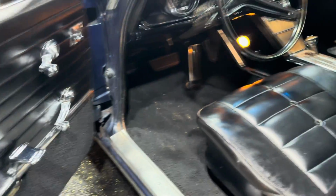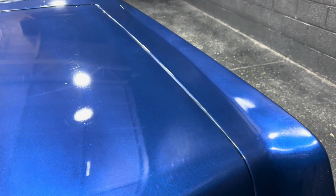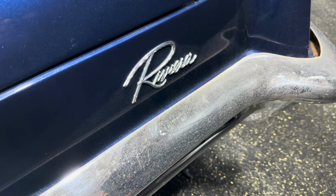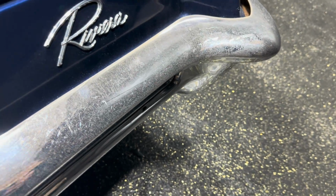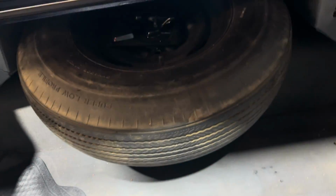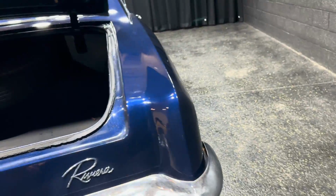You got your door panels, everything in just great shape. I mean, there's a little bit of flaws here and there for it being a mostly original car, but for it being what it is, like I said, they took care of it. It's in great shape. I'm going to open up the trunk here. Got a couple keys here. Trunk, great shape. You got your jack, your spare tire. Quarters look good. And overall, they took really good care of this car, and it shows.